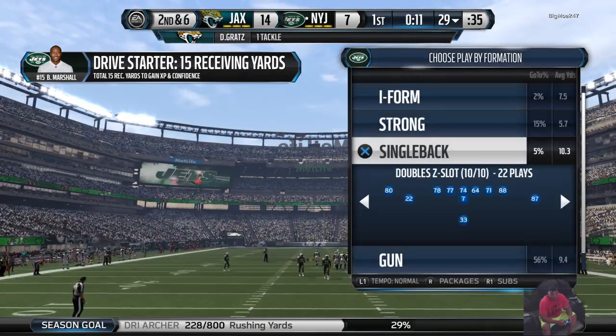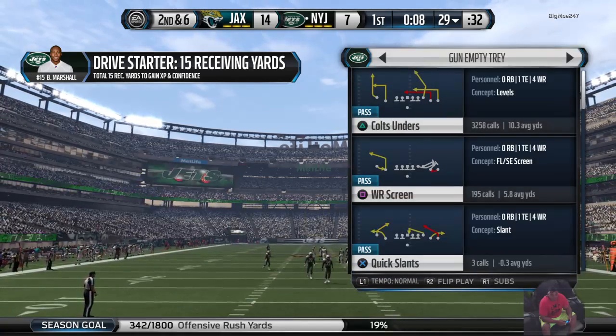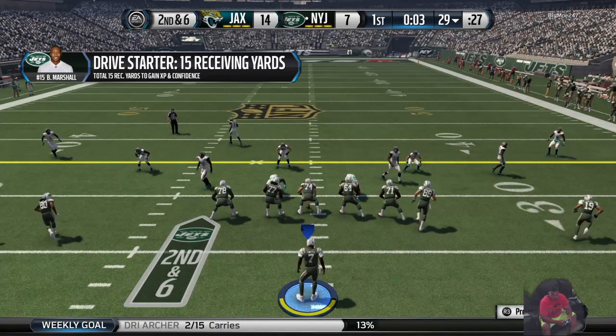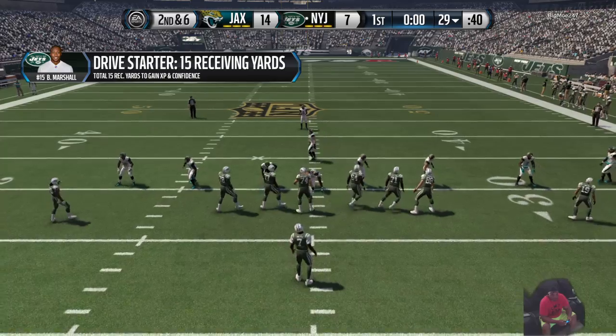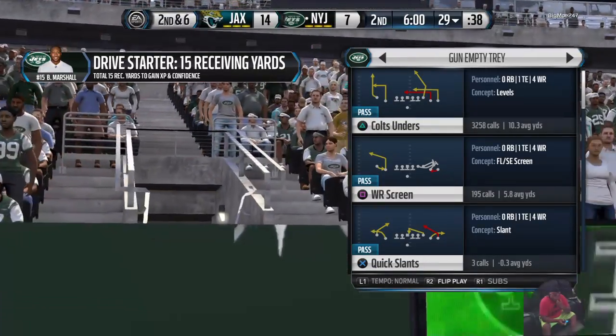Here's the Jaguars defense. They are a brute force that can dictate a game from the very start. One more snap and another quarter is in the books. The Jets offense is still out there as we get the second quarter underway.